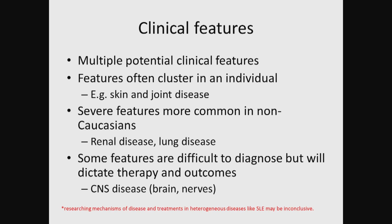And the important thing is that if you're researching mechanisms of disease in diseases like lupus, it can be quite hard if you've got that multiplicity of presentation to find something that runs through every single person with lupus. So often what the research that we try to do is to try to separate out groups of patients, patients with kidney disease or patients with skin and joint disease or patients with certain antibodies. It's likely that those pathways are more common if you restrict the population that you study.